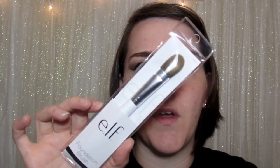So yet again, got a very pretty bottle. Really like this one. This one's actually glass. For $6 you get 0.68 ounces of foundation. And of course it's in a pump, so that's great again. And I'm going to go in with their foundation brush. I never use these kinds of brushes for my foundation, but I figured I would give a brush like this a try for this video because they had one. So I was like, alright.